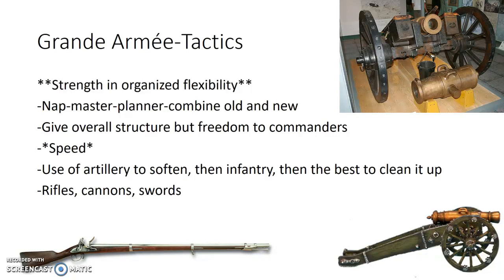He combines a lot of the old tactics that he learns from King Gustavus Adolphus from the 30 Years' War in the 1600s, all the way up until present, with new ideas that he's able to use. These are actual images up here. This is an actual cannon from Napoleon's army.